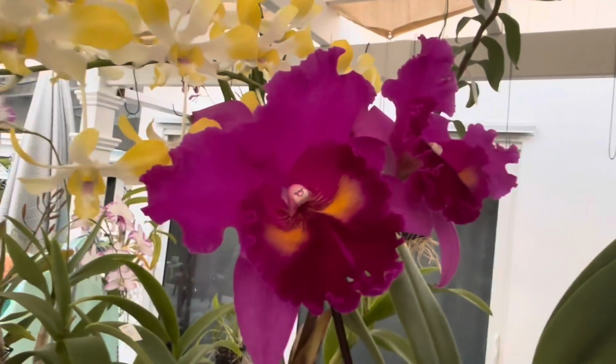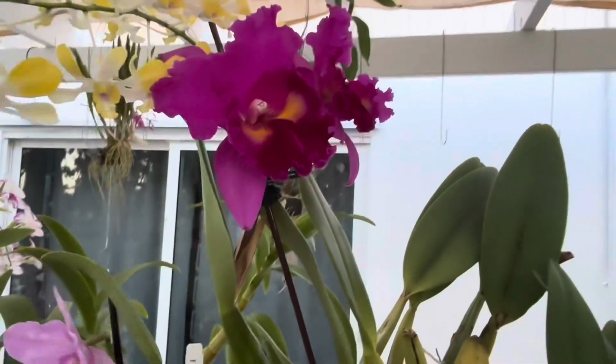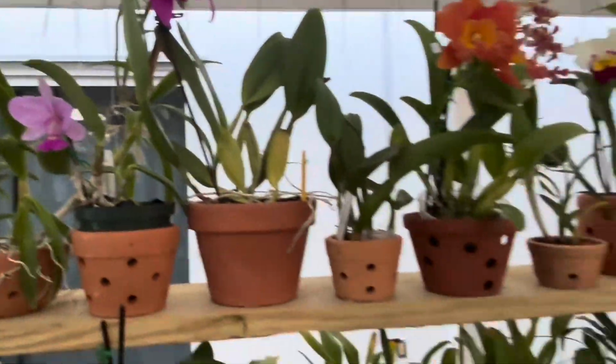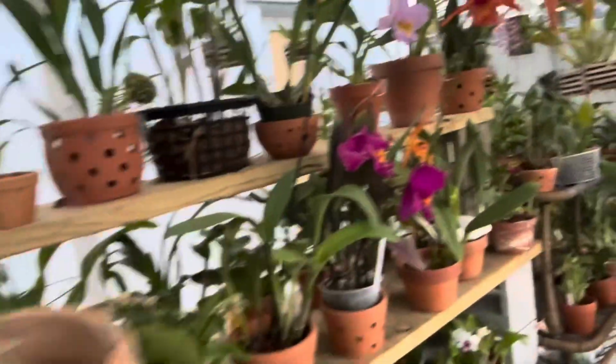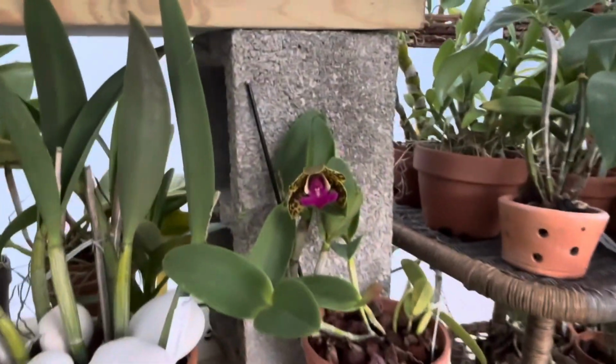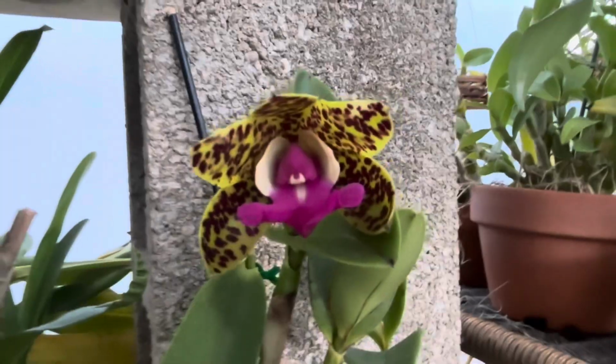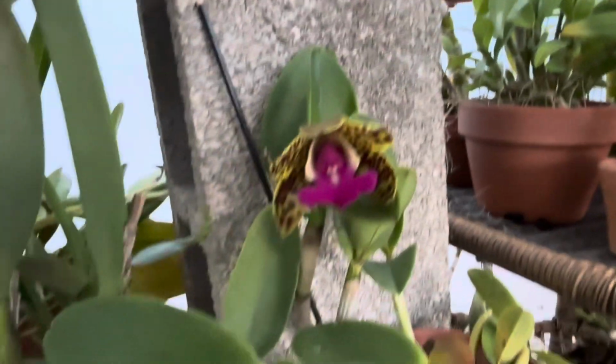Patanera Akasuka Volcano Queen from Carmela Orchids. Lovely. And then one more thing I wanted to show you. Oh, well, this one's opening up. You're going to have to wait for this. This is beautiful. Ratisma spots. Is it Ratisma?